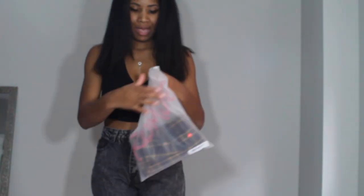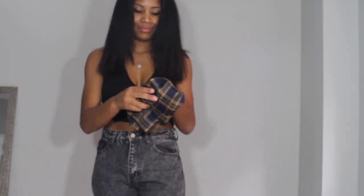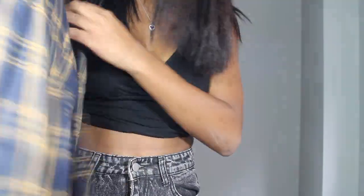Y'all, I fell on my thing. I got this skirt. It's a size small. It's like a schoolgirl skirt. I thought it was cute for the winter. It's like yellow and blue. So I thought it was cute. So this skirt was $11.09. So let me try this on for y'all real quick and I'll be back.